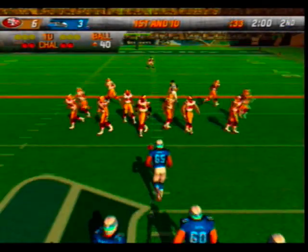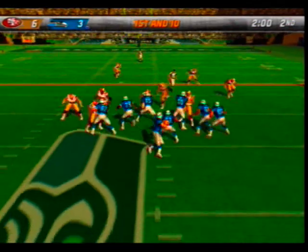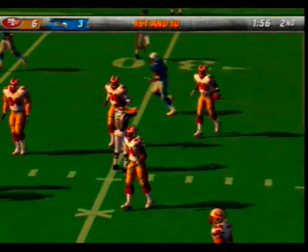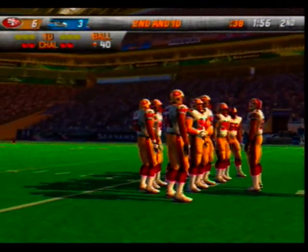So 2 minutes left before halftime. Let's go now. Not today. Under pressure, gets the pass off, knocked away. He needs to do a better job putting the pass in a spot where only his guy can get it. Those tip passes can turn into interceptions pretty easily.